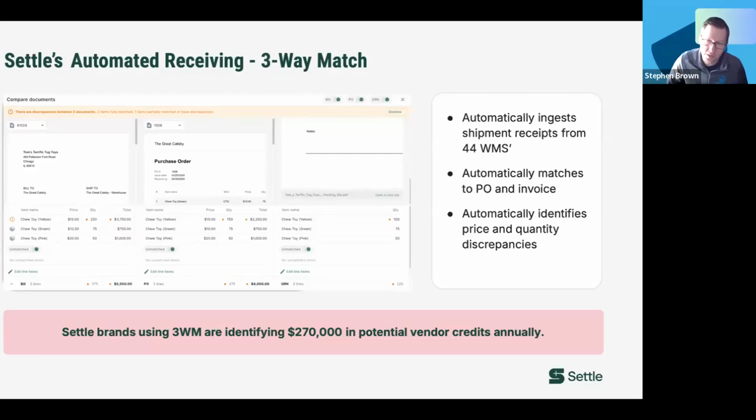Pete, I've got a good question. There's a couple of questions that have come in. This one's really timely: if somebody's using a different system for POs, how would that work with Settle?